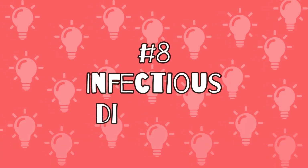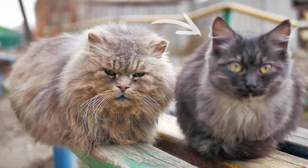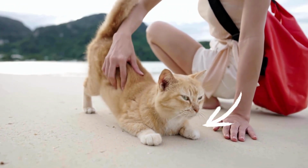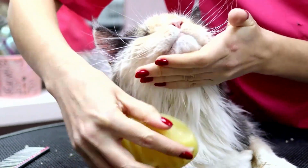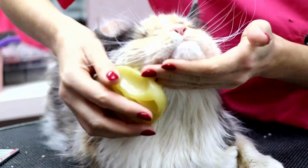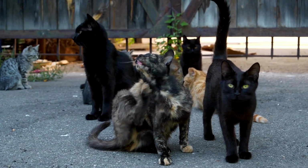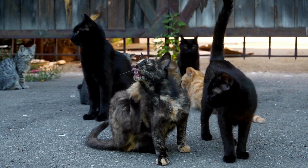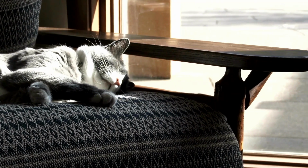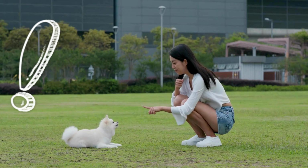Number 8. Infectious diseases. Infections can be transmitted by other cats and parasites, with certain diseases being transmitted by other animals or even humans. Good hygiene practices, regular grooming, and monitoring your cat's skin and coat can help prevent parasite-borne diseases. If your cat goes outside, it can be challenging to prevent the transmission of disease from other cats, but you can hope that other cat owners keep their sick cats indoors and away from other cats. This also applies to dogs and humans.